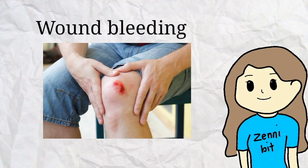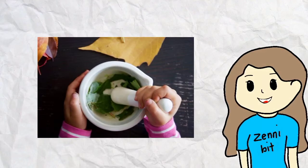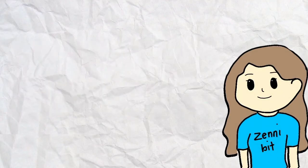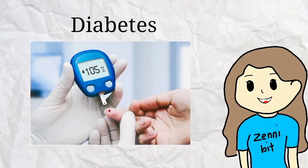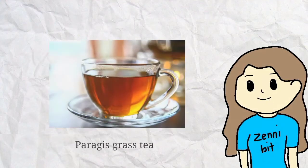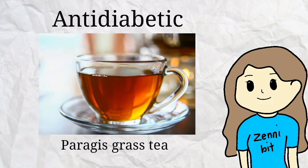Wound bleeding. It can viably treat wounds and scratches. Keep in mind that the goal is to stop bleeding. Crush the leaf of paragis grass and apply it on the affected part. Diabetes. Keep in mind that the purpose is to treat diabetes. You have to drink paragis grass tea. The reason why it is effective is because it contains anti-diabetic properties.